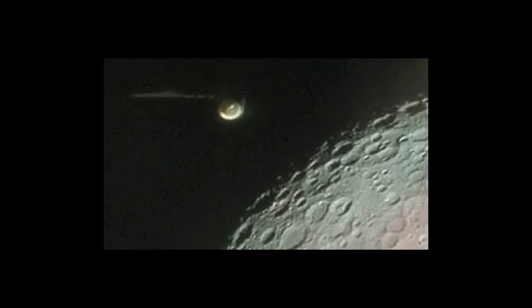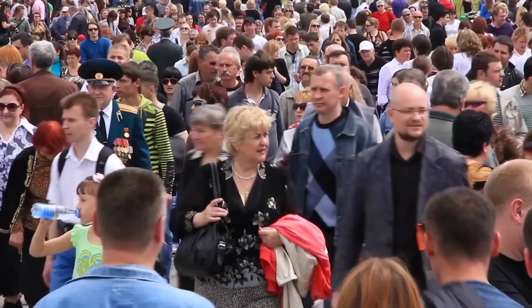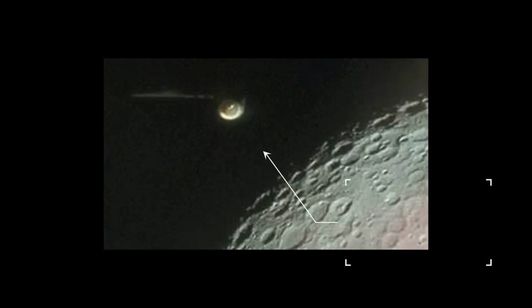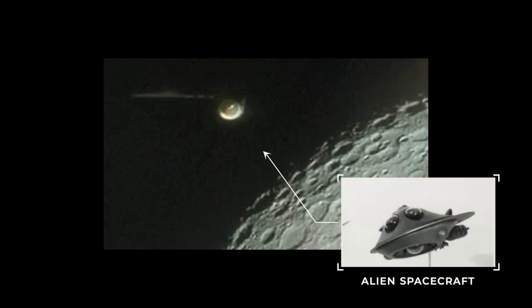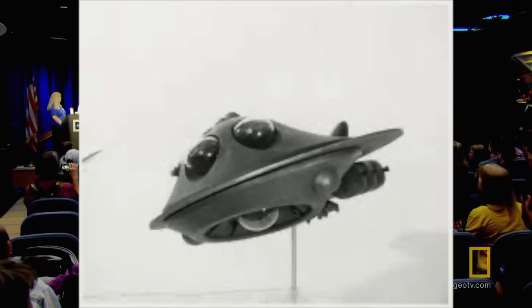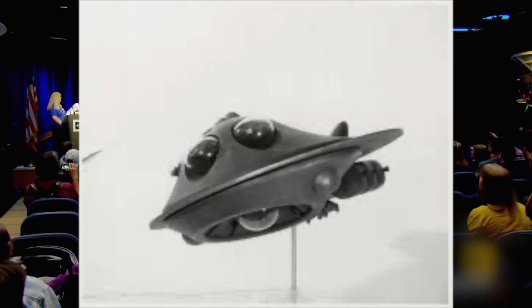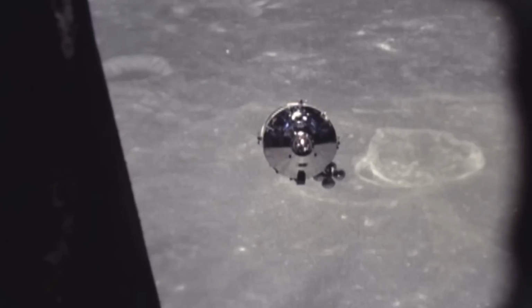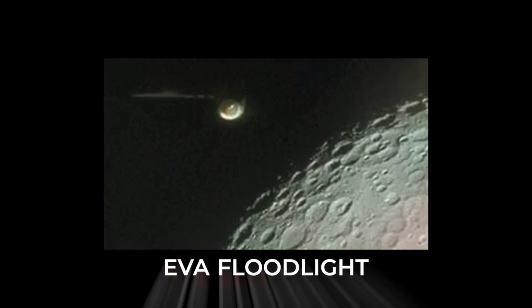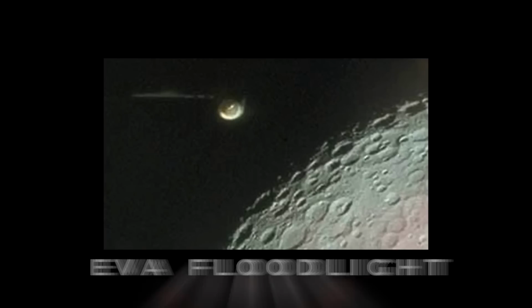Taken during the Apollo 16 mission to the Moon, this image held a mystery that quickly took the nation by storm. What appeared to be an alien spacecraft hovering over the Moon was seen in the top portion of the photograph. It made such a splash that it was even brought to Congress when NASA was asked to look into what it could be. After they studied additional footage, the flying saucer turned out to be an EVA floodlight attached to an arm that happened to be in frame.